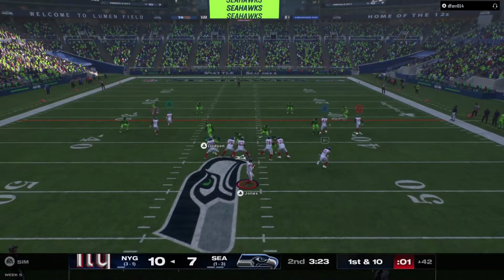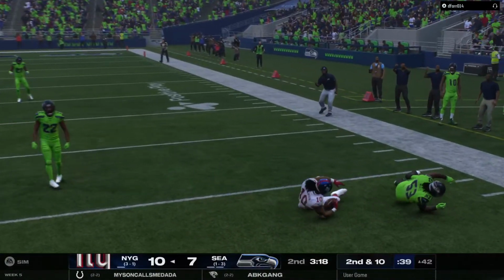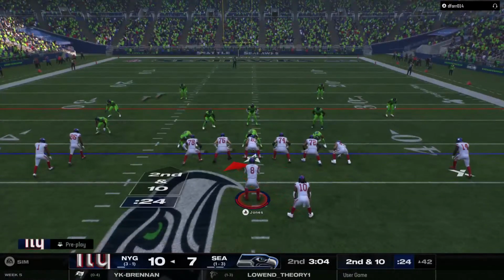They just do get the playoff as he'll look to throw. He'll dump this down to Stevenson. So that'll be no better than an incompletion, and it'll be 2nd down.